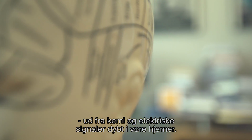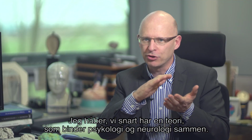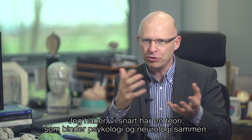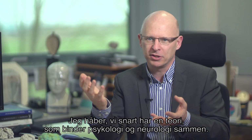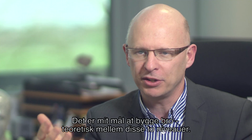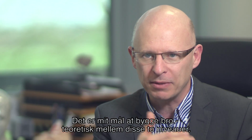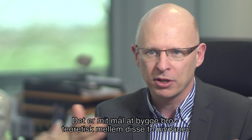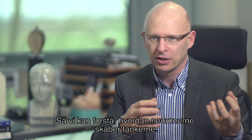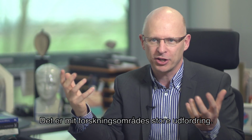My hope is that we'll soon have a theory for how to bridge the neural level to the psychological level. Right now we have a huge separation between psychological studies on the one hand and neuroscience studies. And my goal in life is really to bring these two together, create all of the bridges and the theories, the mathematics also, that will allow us to understand how groups of neurons, just flesh, is able to create thought, mental images. That is really the challenge of our field.